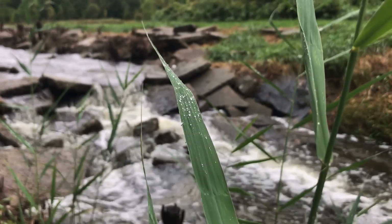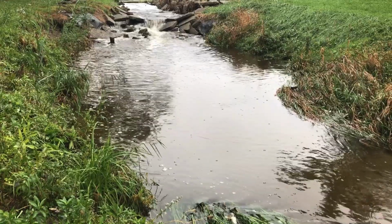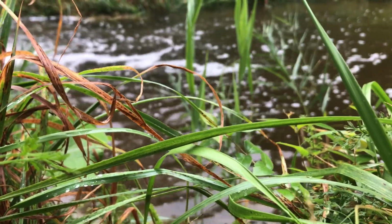You really never know what is hiding beneath the surface. Most people would walk by this little stream and think that no fish could even live in here, but in today's episode, we are going to be fishing the stream to see what we can catch and what mysteries it holds.